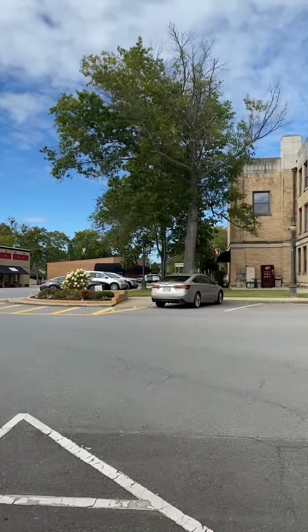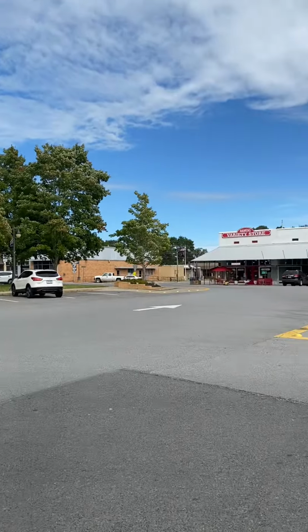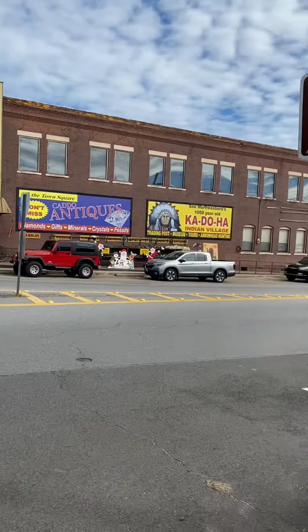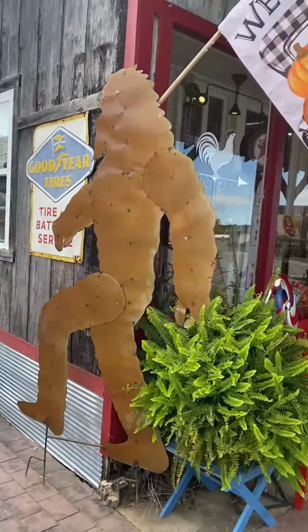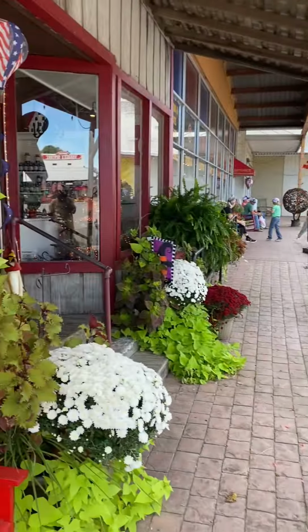All right, so this is the town of Murfreesboro. This is basically a big old roundabout around that building there. And there's a bunch of stores here. So just kind of look through. There's some antique stores, vintage stores. There's a few rocks here and there. We got a lot of slag glass for sale. So just kind of look around.